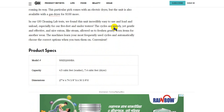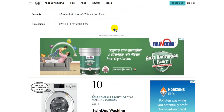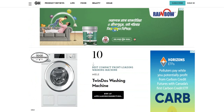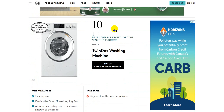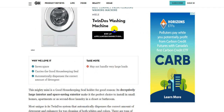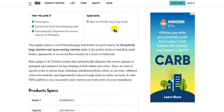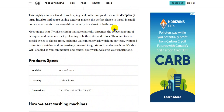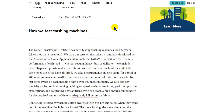It is basically the same as the WT7800C, however, with 8 wash cycles to the 7800's 12. Specialists praise the WT7300C for its viability in getting even enormous heaps of garments clean.